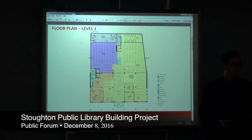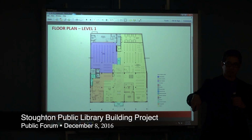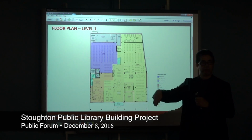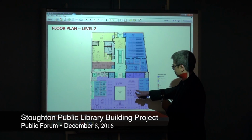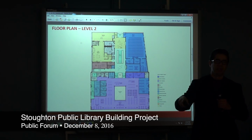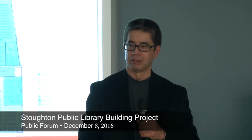So, for example, in both the main level and the upper level, there are these areas here, for example, which will have computer workstations. So they will have physical computers scattered throughout the library, so one can come up to it and basically enter, and you can type in Google or whatever, but it allows you to do that in areas here. For instance, you can see a large bank of areas. And then, of course, the whole building will be wireless, so people will have the ability to connect into Wi-Fi on their own devices.